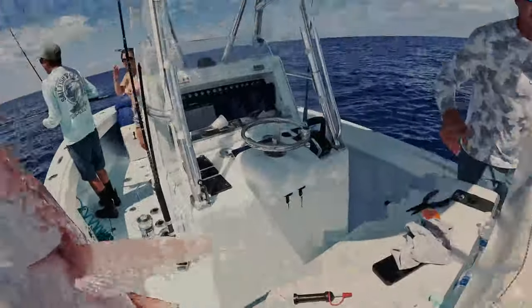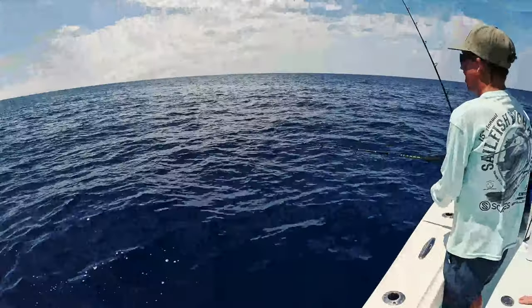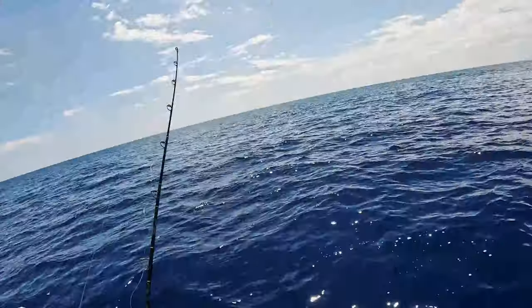I got him! I tried to buy this eagle. Heck yeah. Bird's sitting over there. I was like, I think that's why.